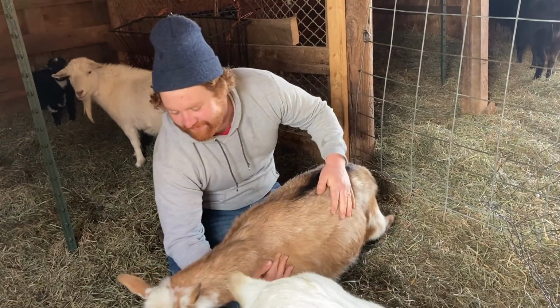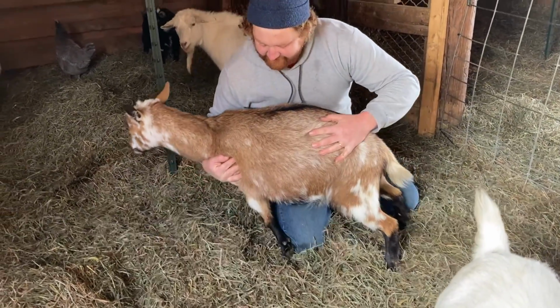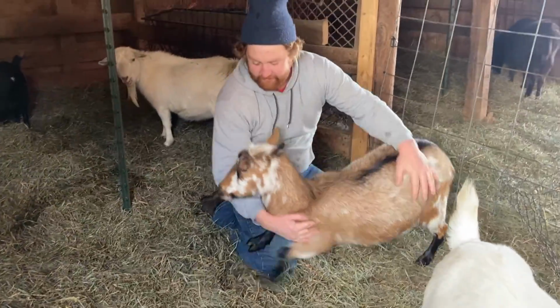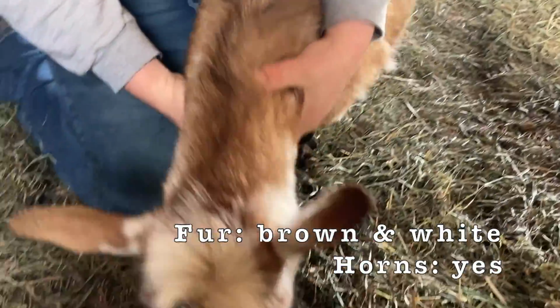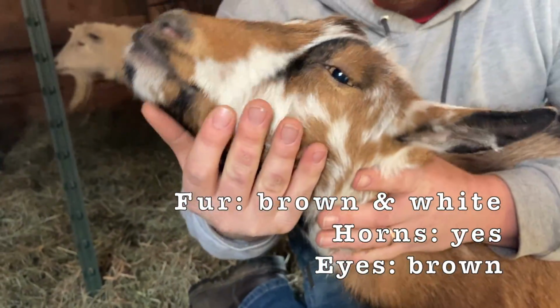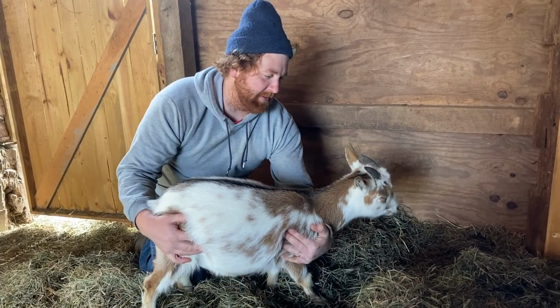Another one of our moms is Ruby. She's got lots of different colors on her. She's got this reddish brown. She has some white spots, some black spots. Like Shawnee, she would have been born with horns, but the previous farmer dehorned her, and she has brown eyes. Good girl, Ruby.